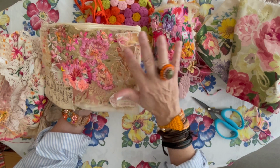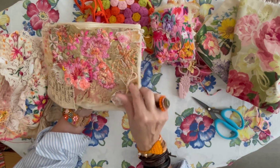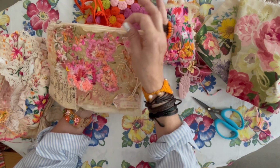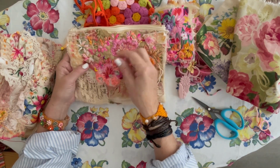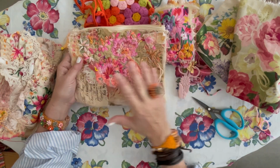And here I really enjoyed this. I just was sort of going free form over this very faint flower background, French knots in the center there, and so it's sort of a pink and orange now lifting off this very beige background.